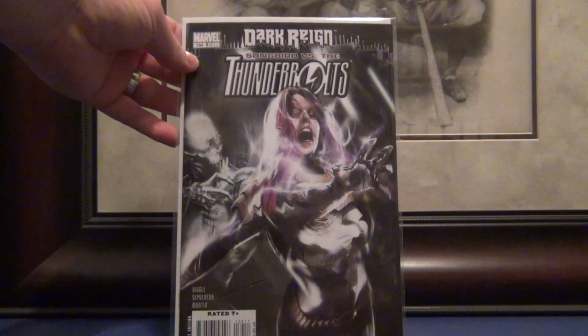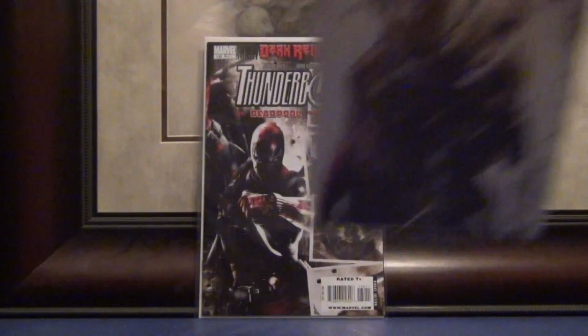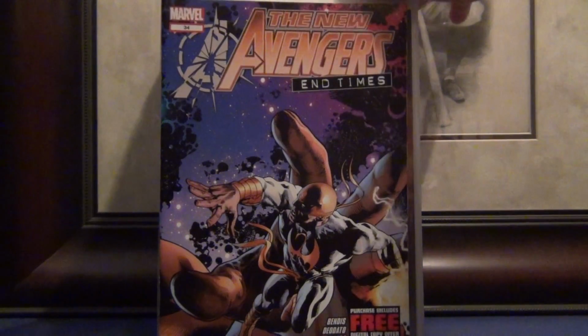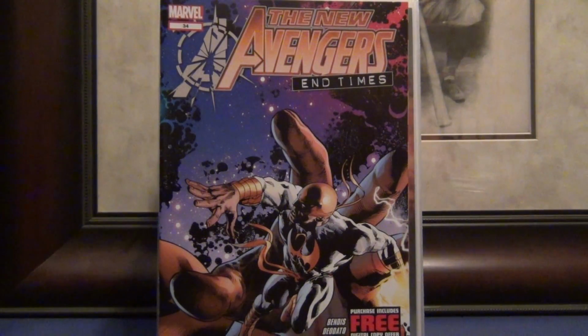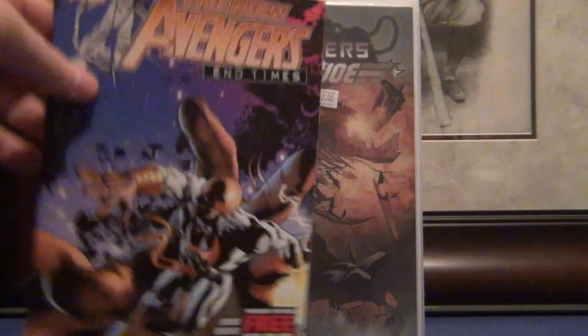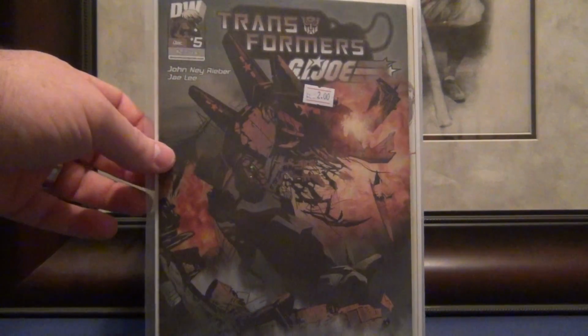134, Thunderbolts. Those covers are just awesome. 131, 130. I ended up running out of bags, so I got to get some more bags and boards. But here's New Avengers, number 34. G.I. Joe and Transformers. Here's number 5.